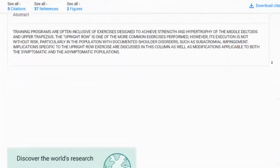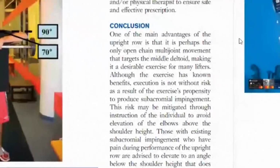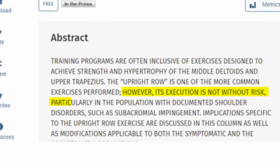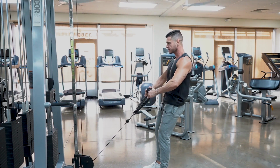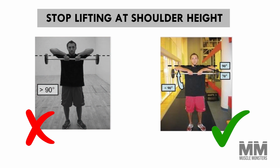According to research by hypertrophy specialist Dr. Brad Schoenfeld, the upright row has its benefits for activating the middle deltoid and traps, but puts you at risk of injury if done the conventional way. There are a few tweaks that you can make to avoid injury as well as increase muscle activation in the mid delts. Number 1, stop lifting at shoulder height. Studies show most impingement happens above this height.